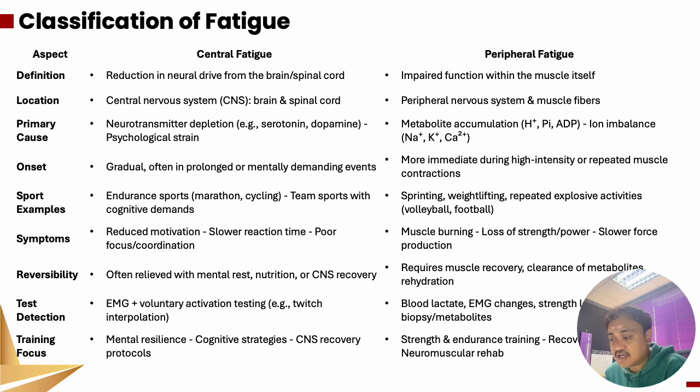Peripheral fatigue, on the other hand, happens within the muscle itself. Here we are talking more about metabolite buildup, like hydrogen ions or phosphate, which can disrupt muscle contraction, and things like calcium not being released properly for muscle contraction.